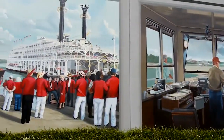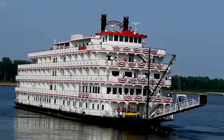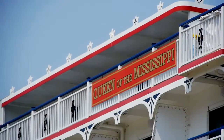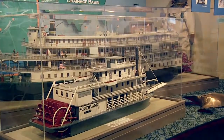We have lots of steamboats that stop here. They're very important to the business of our River Discovery Center, and we love our visits from the Queens. They're from all over the world. They just bring such a wonderful flavor to our community, and I think they enjoy coming and learning more about the heritage of steamboating. Many of our passengers love the Mississippi River system.